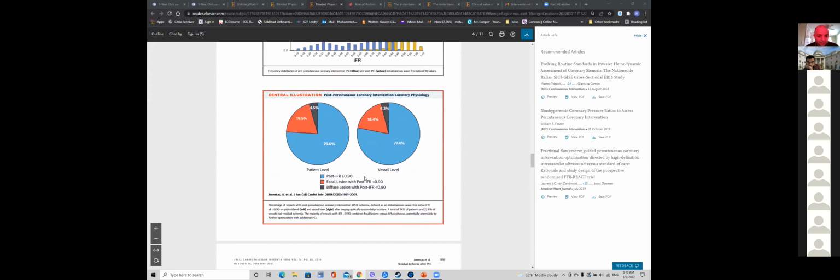You can see that over here, they looked at post-intervention abnormal IFR of less than 0.9, also 0.89 and less. And here you can see that 25% of the patients had an abnormal IFR post-intervention, and the focal disease was 20%, diffuse disease was 5%.